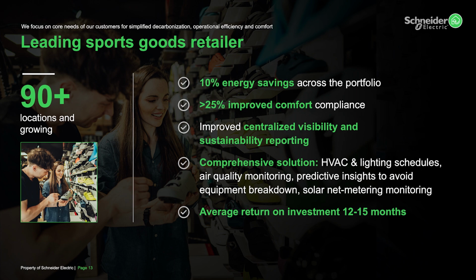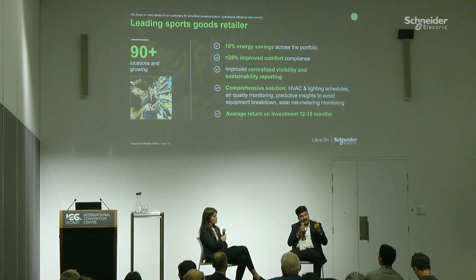Most of the time, this customer was getting complaints from shoppers that they were feeling suffocated within the store, especially near the point of sale. So what we did is put CO2 sensors at multiple locations. Whenever the CO2 level goes above a certain ppm, it triggers fresh air circulation inside the store. This gave them two abilities: maintaining comfort and pushing fresh air, not every time, but when it is needed. So they save energy as well as maintain comfort.